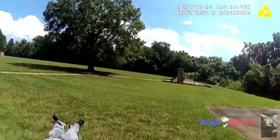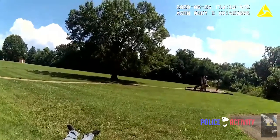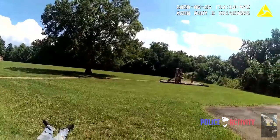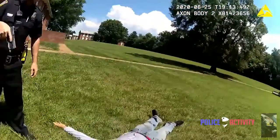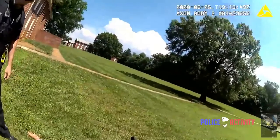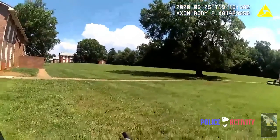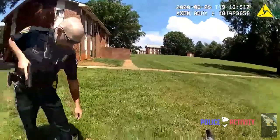So let's talk about when do you stop shooting. These officers did a good job, especially the body cam video officer that we watched this through. He did an excellent job of stopping shooting when the threat is down. He kept firing until he saw the threat go down and prone out like this. And then they moved up slowly, made sure they got control of the firearm. They did a great job. Applied first aid, did all the right things.